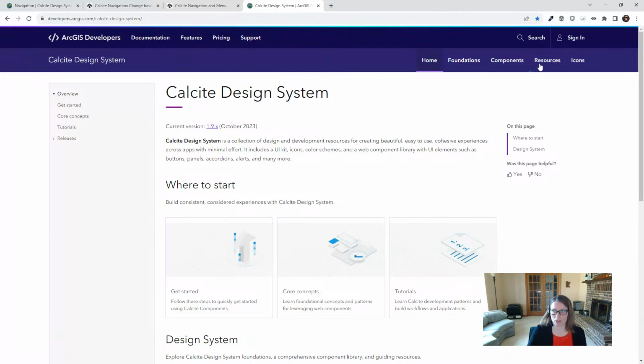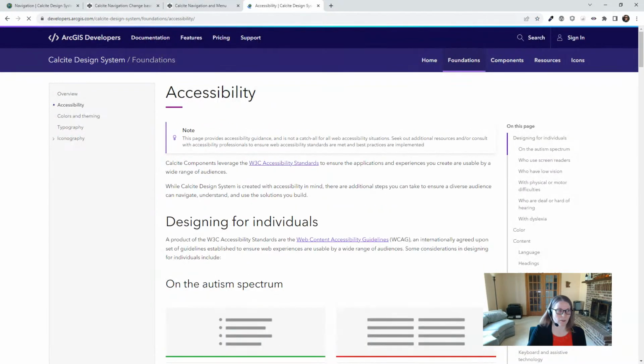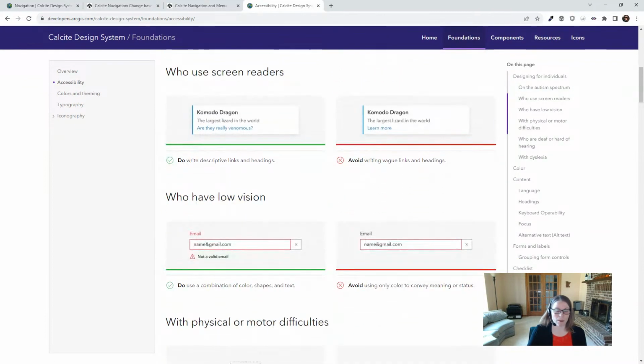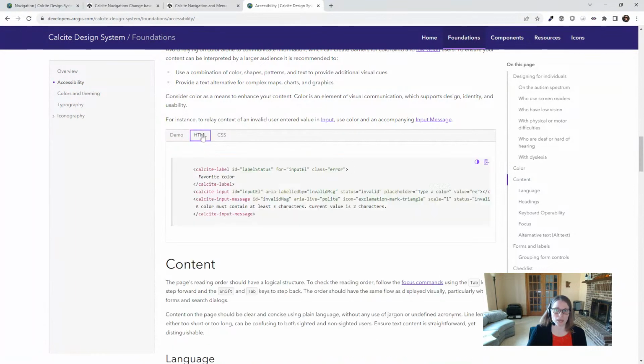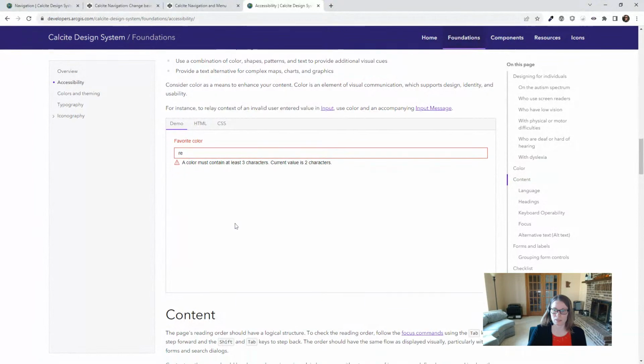And so to navigate there, you can go into our main site, foundations, and then it is under the foundations pages. So we have some content just about designing for specific audiences, depending on maybe where their background is, where they come from, just some considerations to keep in mind. We have a couple examples using Calcite components. In this case, it's showing color not to be used by itself. So we have an icon that's being used as well, and some text context.